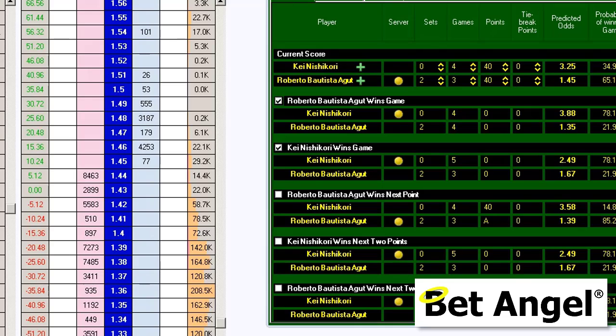But on this one, the seeded player is going to go out against the unseeded player if he doesn't get his act in gear really quickly. So there's a much bigger incentive here for Nishikori to break the serve of Agut. And as a consequence, he probably has the skill and ability to do that. And this, I would say, is the better of the 2. But they're both exactly the same way.